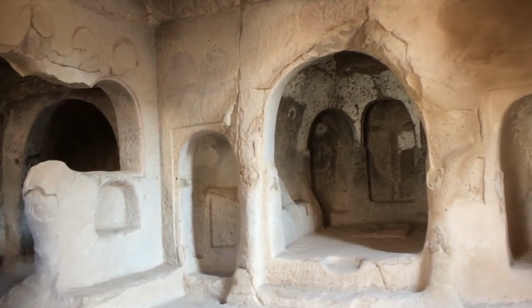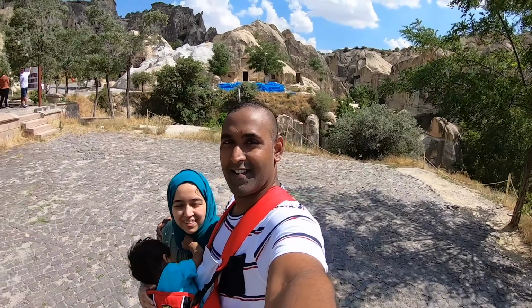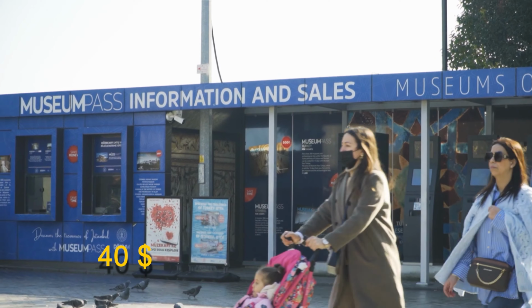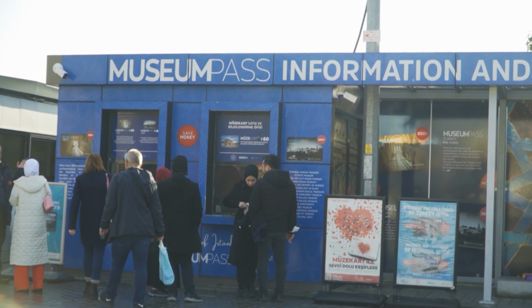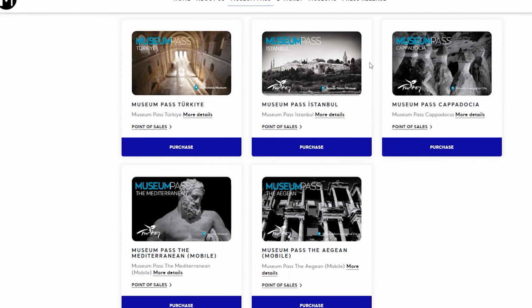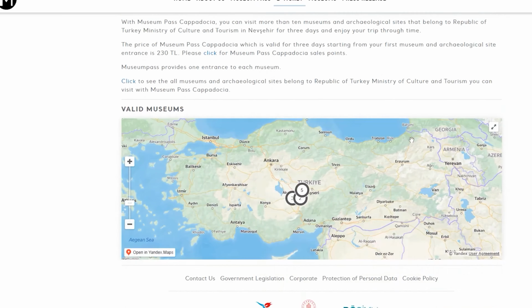Day 3, we started our day by visiting Goreme Open Air Museum. We walked as it was just 1 hour from our hotel. There we took a $40 museum pass in Turkey, which gives admission to more than 300 museums operated by the Ministry of Culture and Tourism. It is valid for 15 days, after which we never had to buy any museum ticket or take a group package.